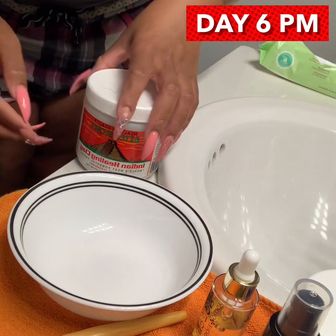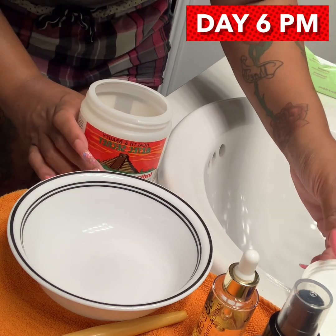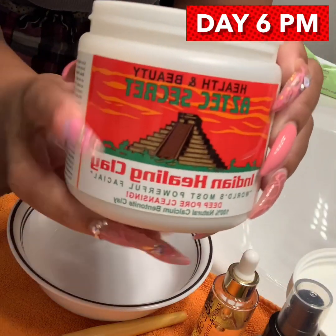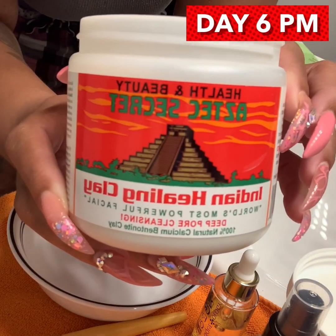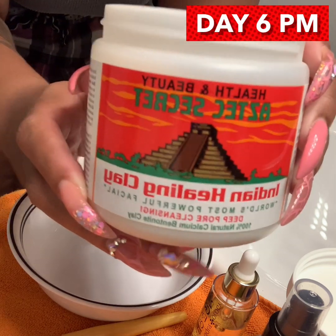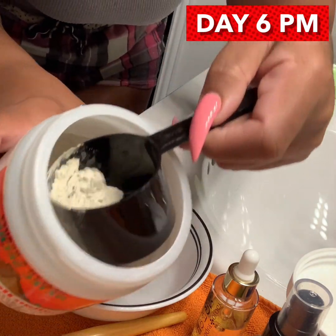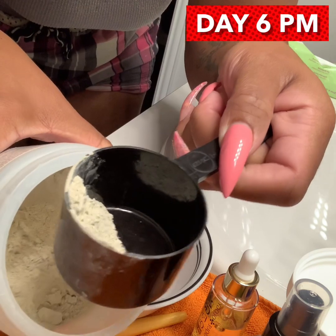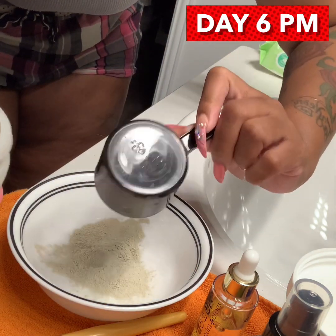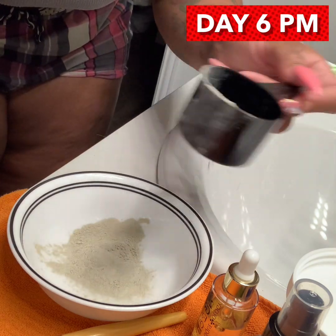Okay, I'm sure this is going to be an awkward little angle, but hopefully you can see. So we're going to take the healing clay. Let me move my hand off. So that should help you guys see what the title and all that is, so I don't have to take a picture. So there's that. What I do is I take my little measuring scoop because it's like a little powder. So I take that, put a little bit in here, put it in my bowl. Okay, you don't need a whole lot of this. This makes a nice amount.